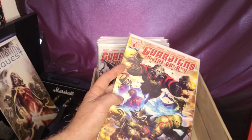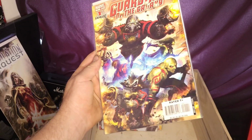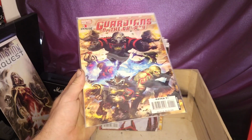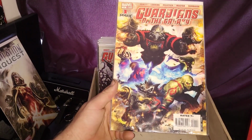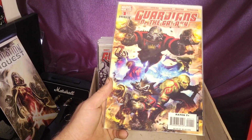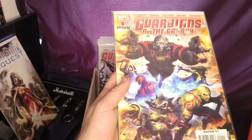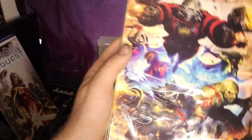Not so much the story, but definitely the cast wise, like Rocket, you've got Gamora, Drax, Star-Lord, and you've got Groot in there probably somewhere. You know what I mean? The main casting of it is from this book. That was the whole thing of it. So this is volume 2, and this is a major key from 2008, and this is the origins and the first team appearance of the Guardians of the Galaxy, basically.